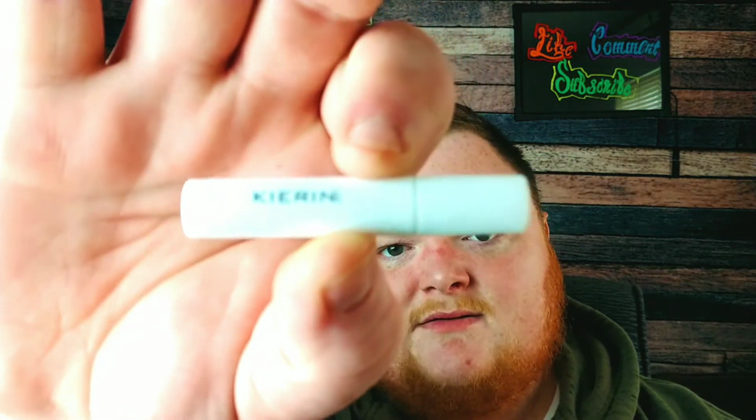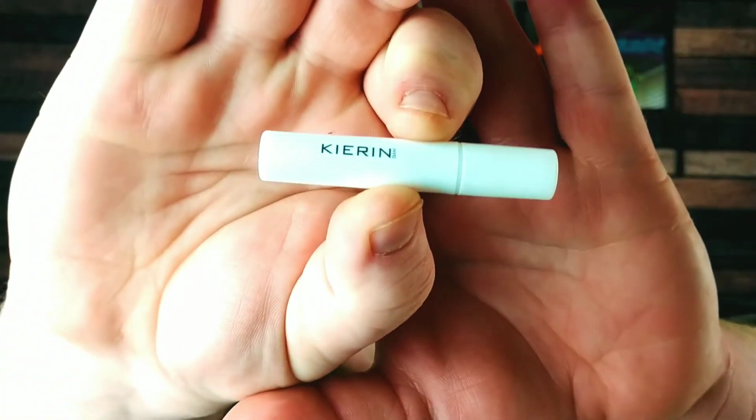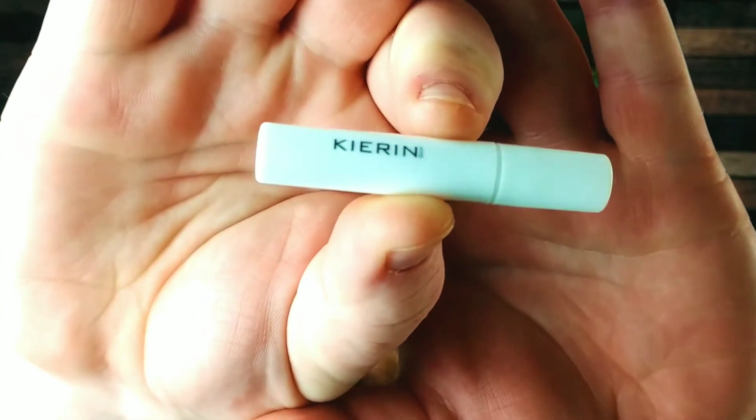So this next house I want to talk about is called Ciaran NYC. Not sure if you can see that. Ciaran NYC. But yeah, they're on Instagram. A couple of reviewers have reviewed their fragrances. But this one is called Nitro Noir. It's my favorite I've smelled so far. But guess what? It's the only one I've smelled. But this one really, really blew me away.